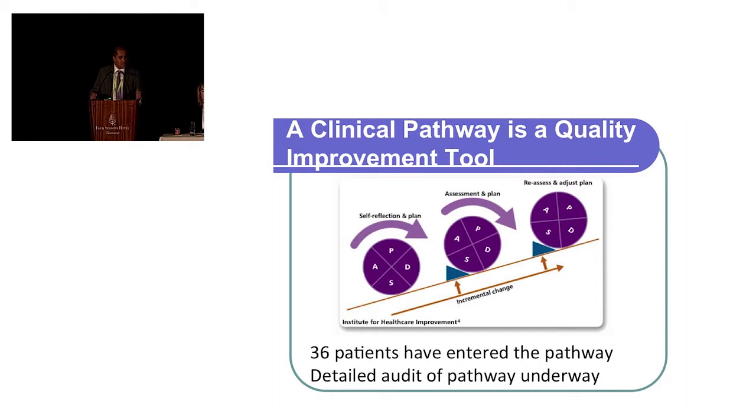Last point I want to make is that it is really important that clinical pathways are viewed as a quality improvement tool that lends itself to audit. In the quality improvement world, there is a foundation called the PDSA cycle, and that stands for Plan, Do, Study, Act. And in this image here, imagine an imaginary x-axis that's time and a y-axis that is improvement in quality of care. So as you go through your pathway from start to finish, you continually go through this PDSA cycle to try and improve the outcome and the quality of care. And that's exactly what we've done. And I think this is a good example of new evidence having changed the process.